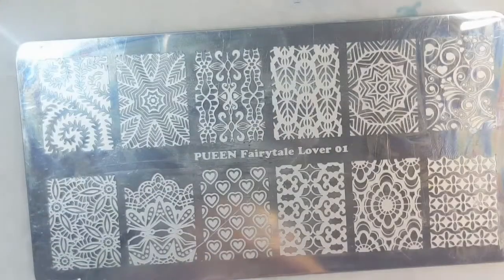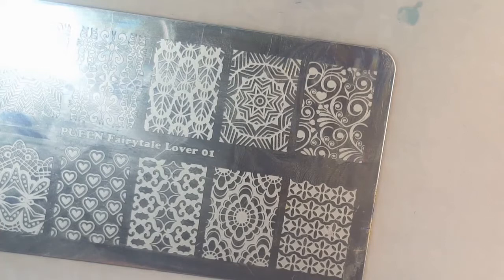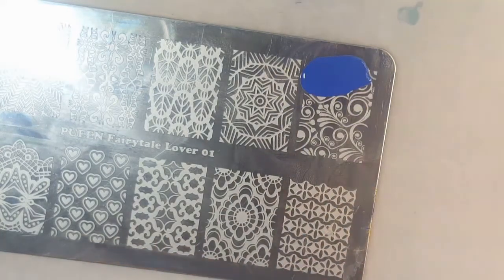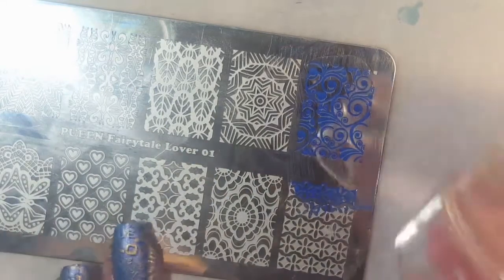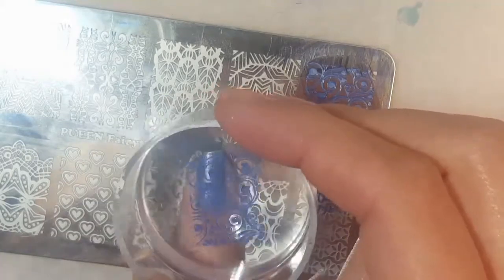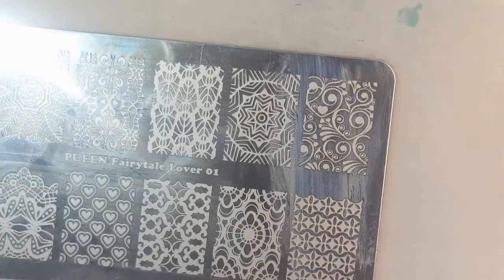Now I'm going to change up the plates and I'm going to use this image right here and we're going to start off again with the blue polish. This Sally Hansen polish actually stamps really well and I love this blue. So now we're going to go in with the gold stamping polish.